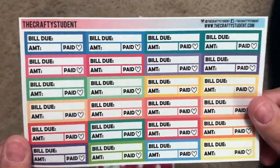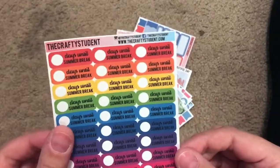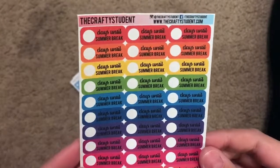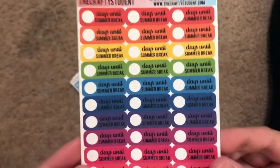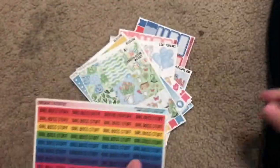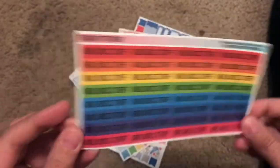Then I needed more bill due stickers. I just finished up the ones that I had from Planner Keat. And it's a repurchase, but new. These are the countdown stickers. This one is for summer break. The last ones I got were the colorful scheme for spring break. And this time I got rainbow for summer break. And then I repurchased Game Day and Girl Boss stuff. This is actually a custom header, and I got it in the rainbow scheme.